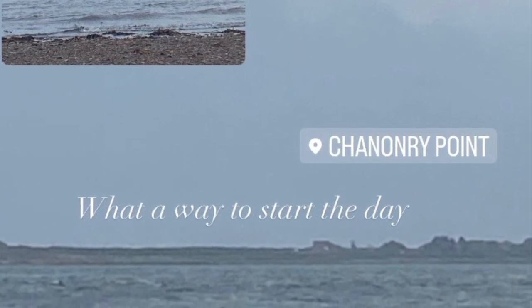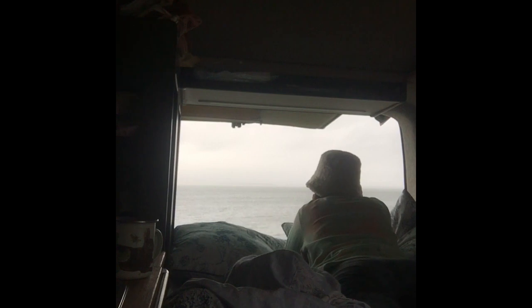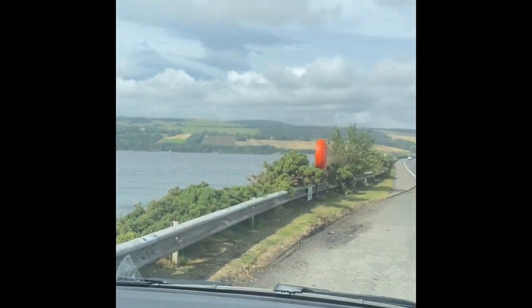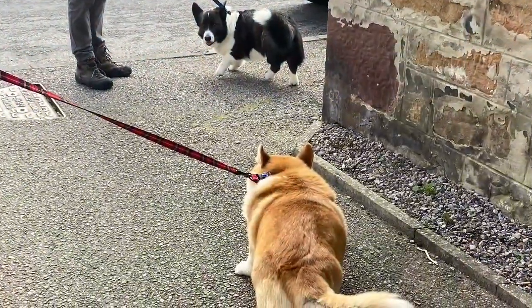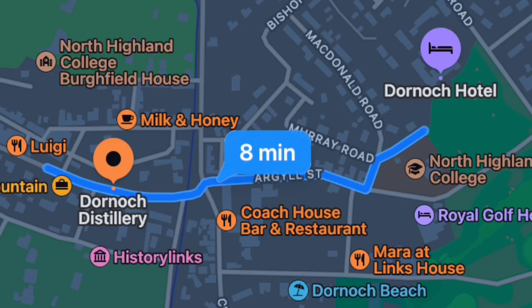So after this, I headed back to the van, had a little rest, and then I made my way into the village of Fortrose, went to the post office, did some browsing, the most gorgeous little charity shop where I found a beautiful gold necklace, which is like a lovely memento from my trip. Then I went to Dornoch, and that was my stopover for the night.